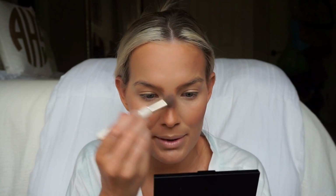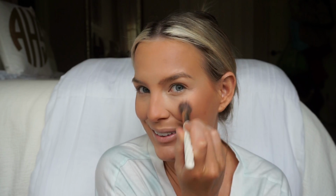over the apple of my cheek, and then I just do a tiny bit on my nose, not too much. I know that's popular now, but really this is exactly what's going to be touching up against the mask, so I don't get too carried away with it. So that is our skin. Next, let's move on to eyes.